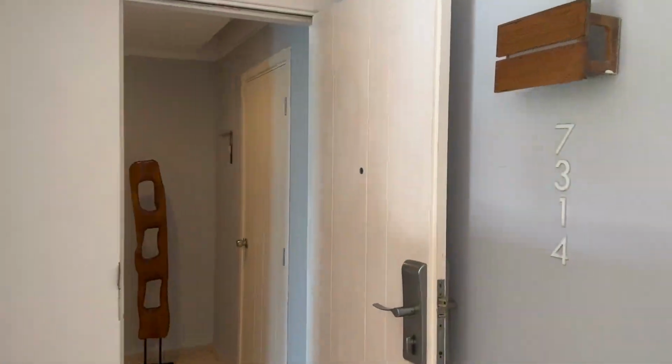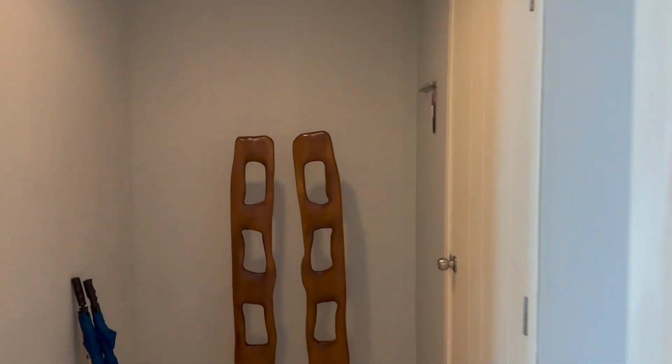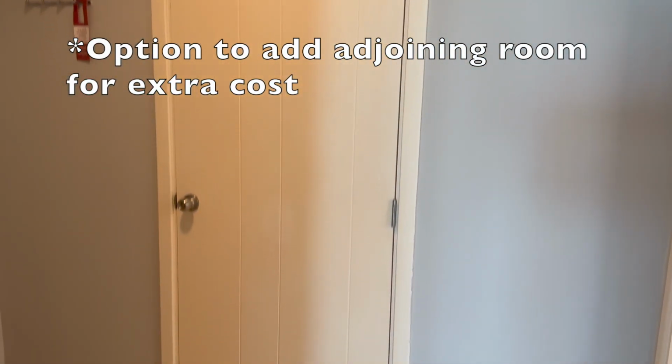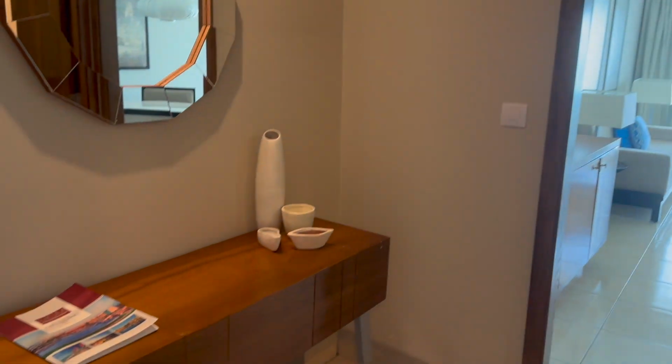All right, so we are here at room 7314. And we're going to take you for a tour of a suite in this building. All suites come with the option of an adjoining standard room. So that's helpful if you have lots of people joining you. And then I'm going to turn around and we're going to go into the actual suite area.